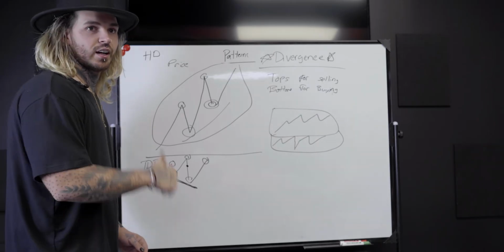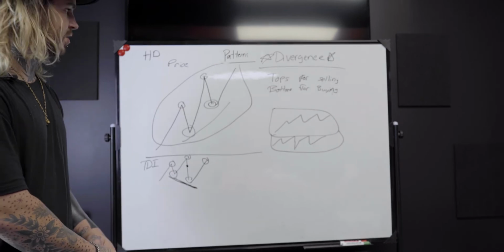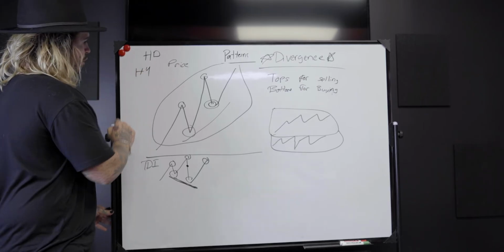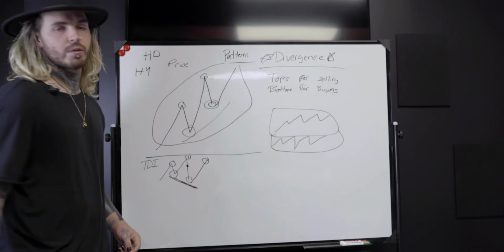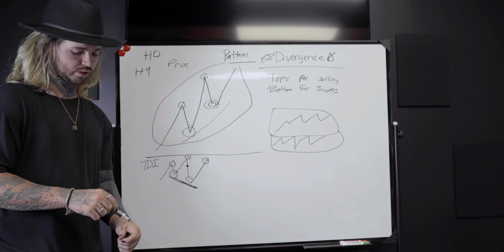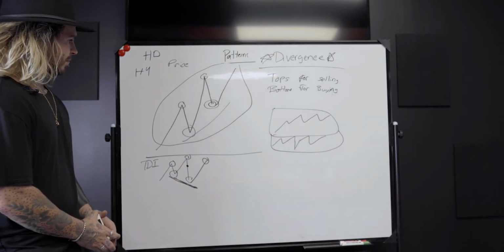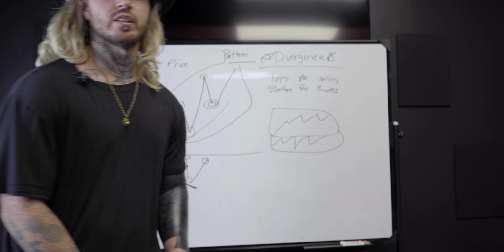This is another one. If you took nothing but this trade on the H4 time frame, you could take 4 trades a month, 1 trade a week, and be incredibly profitable. That's all you would need. All you would need to be incredibly profitable. So that is how I use majority of my divergence.